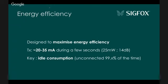And here are the figures of how much it consumes when it's actually sending data. It's 20 to 35 milliamperes during the transmission, which lasts a couple of seconds. And it's 25 milliwatts and 14 dBm for the radio guys amongst us. And as I said, the key is idle consumption, because your device is going to be asleep most of the time. So this is where you need to gain battery life.